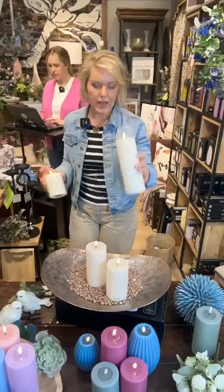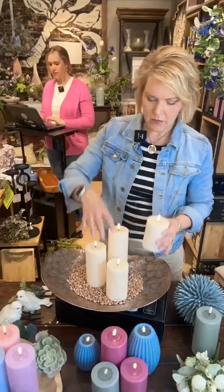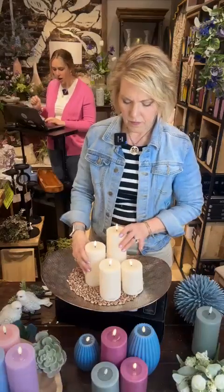Now this candle is your 3x9, so it's going to have a taller one. When this is gone, it's gone. We're not restocking.